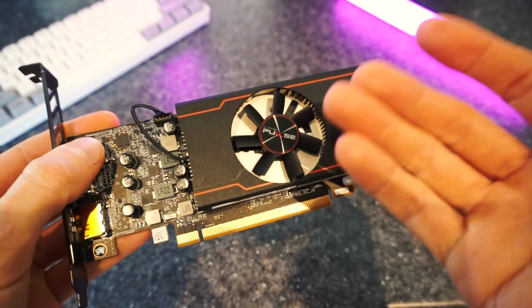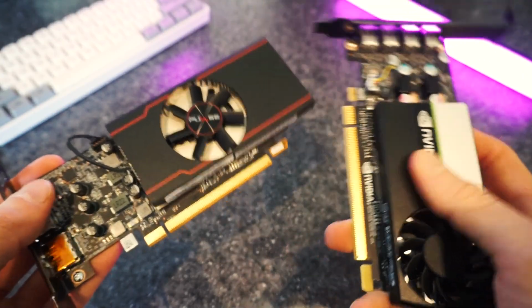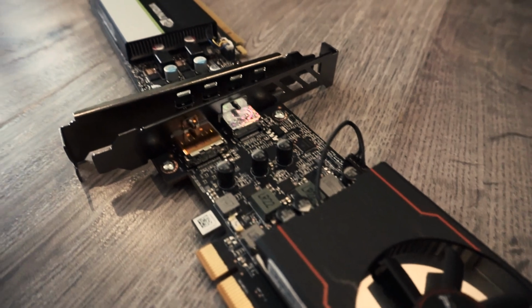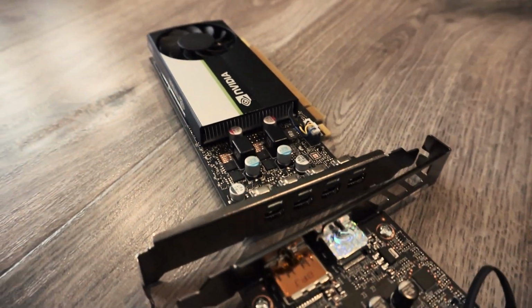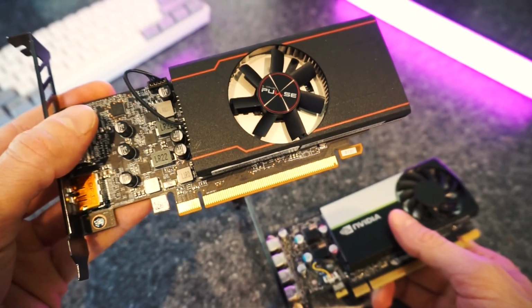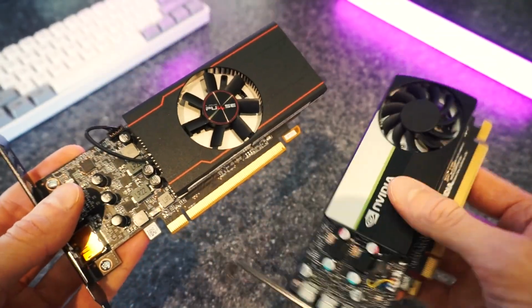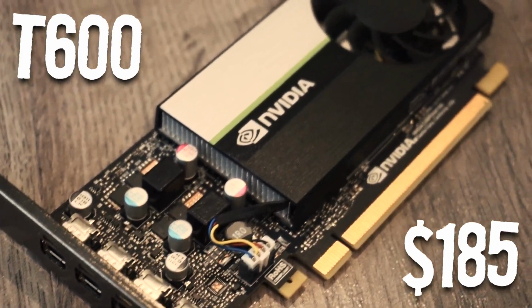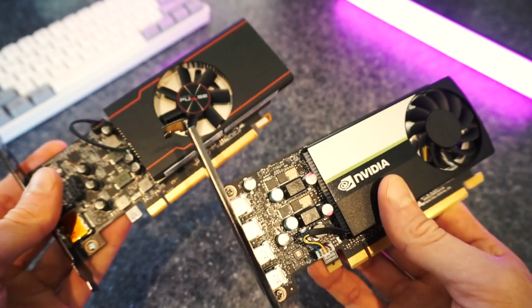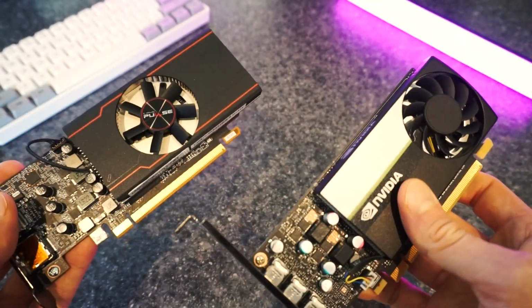But what we're here to find out is which of these GPUs is the better value. Which offers the most bang for the buck. The T600 cost me $185. This RX 6400 cost me $160, but now I can't find them for less than $185 in my area, which is the same price I paid for the T600. And they seem to be about the same price in other regions as well, so that's the price we're going with here. We'll assume each of these cost $185, but which one should you buy to play games with? Well, we'll need to put them head to head to find out which offers the best performance for the price.